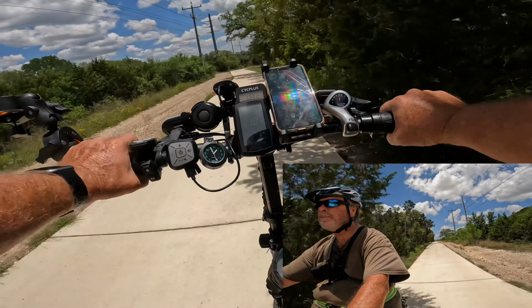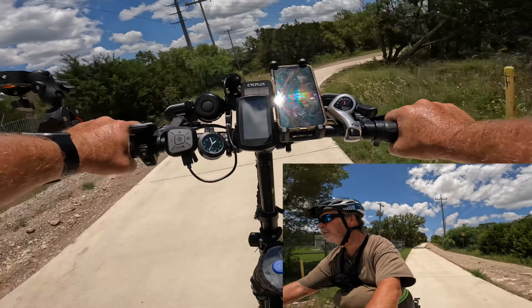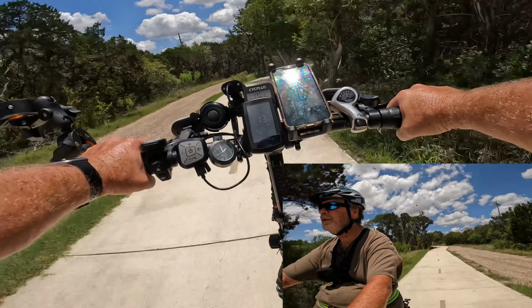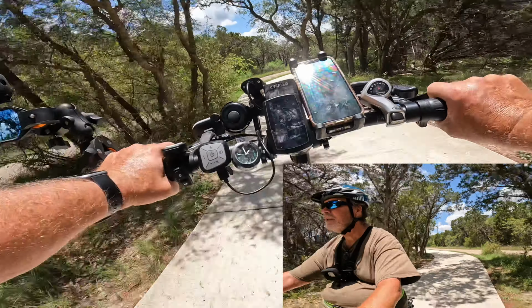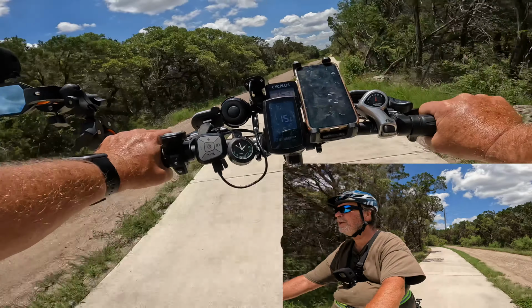And it does go through another park, which in that park they just finished doing an earth bridge across Wurzbach Parkway. There's a couple trails that go through there, but we're not going to have time to do that this time. There's the speed limit sign, 15.